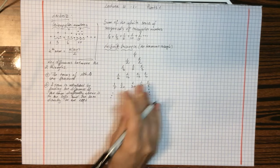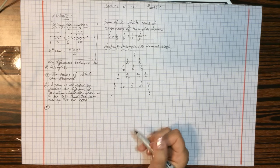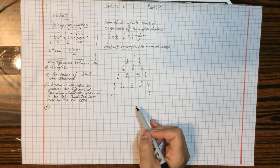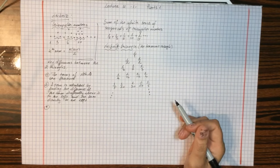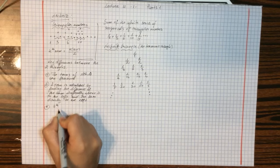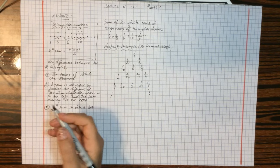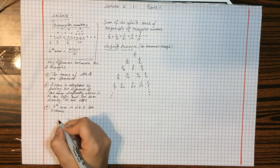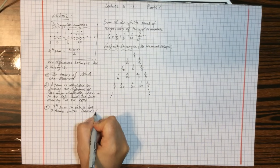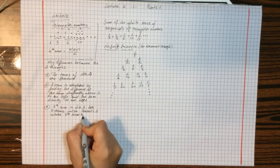Okay, another difference between this triangle and Pascal's triangle. The 7th row in Leibniz triangle has 7 elements or 7 terms, whereas the 7th row in Pascal's triangle has 8 elements.